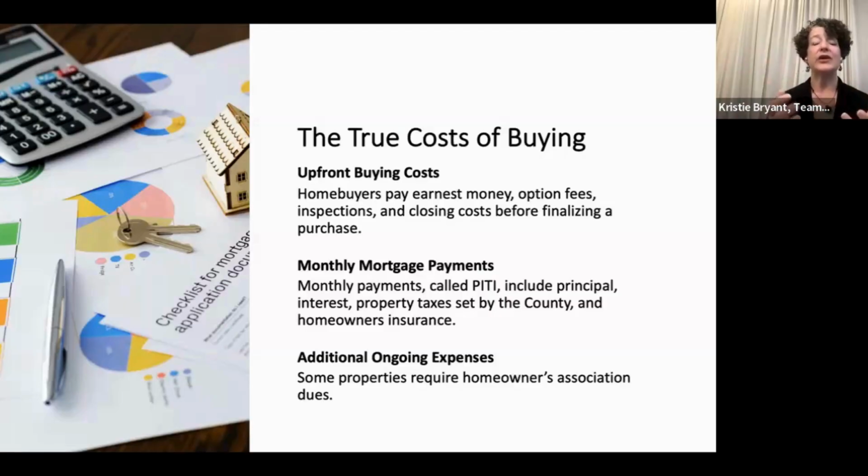In addition to that, looking at your monthly payment. I had just talked about the premium insurance mortgage that you would need if you pay less than 20%. So that is something to consider. Then you have your principal, your interest, the property taxes that are going to be set by the county, and your homeowner's insurance. Some properties are going to be in an HOA, and so you're going to have HOA fees. Some condos as well have an HOA fee. So it's important to know those costs.